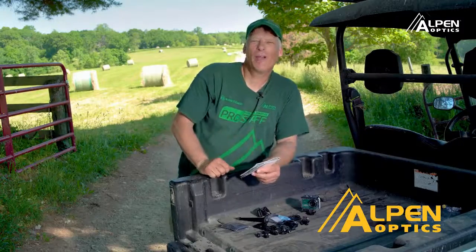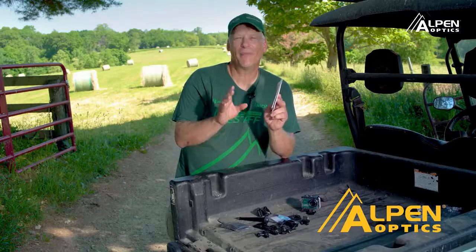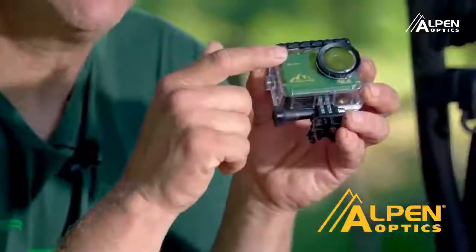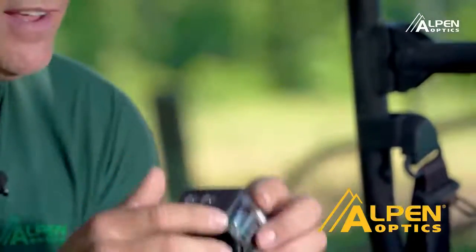Hi everybody, I'm Rick White with Alpen Optics, and I want to share with you a new product that I'm real excited about. The Alpen Shasta Ridge 4K action camera. Now there's lots of features with this camera, but I'm just going to go over some of the ones that I really like. First of all, it comes in a waterproof case, and when in the case, it's waterproof down to 100 feet. Now it comes out of the case real easy.